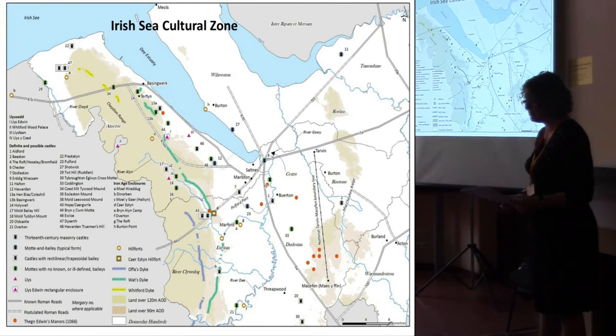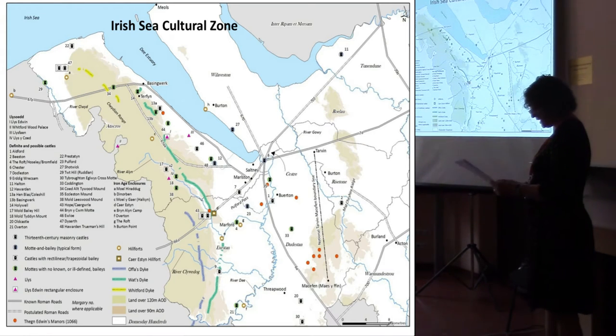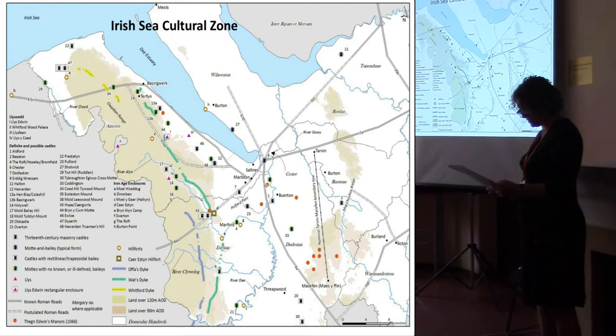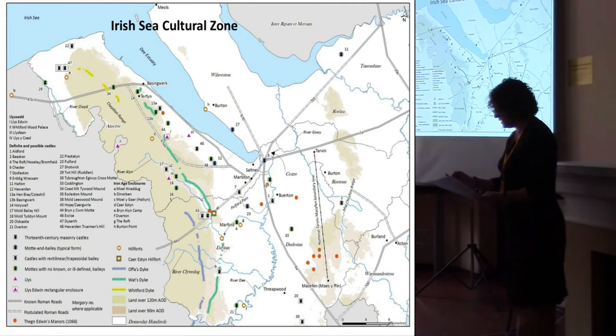Now, what I term the Irish Sea Cultural Zone focuses on the River Dee drainage basin. I've got Chester here, and this is the River Dee drainage basin either side. This is on the western edge of Cheshire. By taking the whole of the late 11th century Cheshire as context, it is evident that castles on the western edge of the county form parallel defensive chains of fortifications either side of the watershed of the River Dee, and so occupied the whole of the River Dee basin.